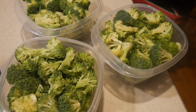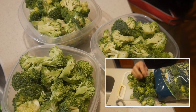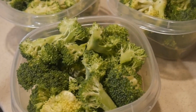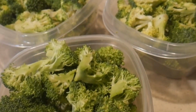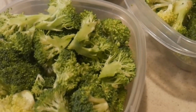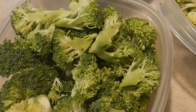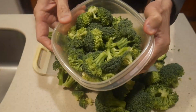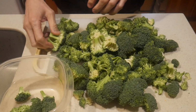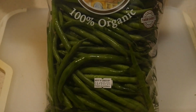Each of these plastic containers is 5 cups, so I basically get 15 cups of broccoli from this single bag. And when I purchase the broccoli, I look over them very carefully. I would want to make sure that the stem, which is the end of the broccoli, does not look darkened. And when I prep the broccoli like this, it will last for about 10 days in the refrigerator. My family really likes broccoli, so I usually prep them each week, but occasionally I will skip a week.